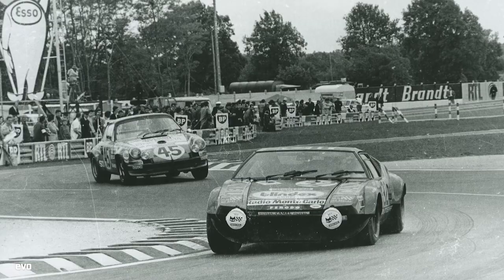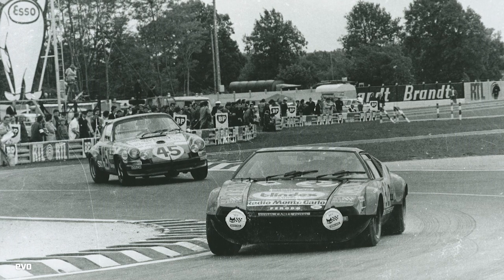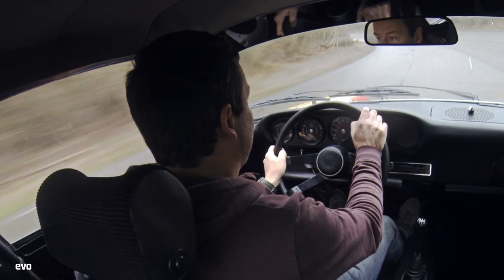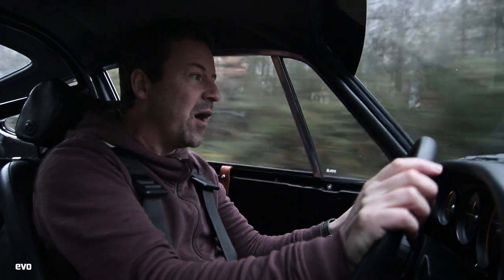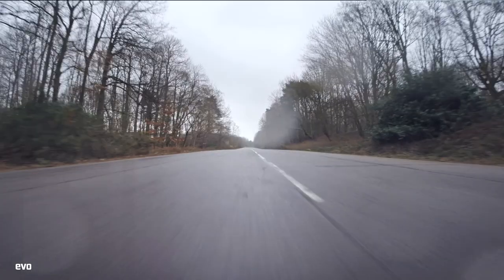It always struggled a little bit at Le Mans because it was underpowered compared to the opposition, and this car never actually was classified at Le Mans. It always suffered problems from time to time, but as a car to drive and enjoy, it's just a fabulous thing.